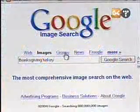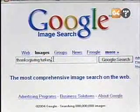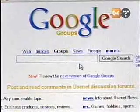And then we have groups, which is to search any Usenet groups that have been online. I use this for troubleshooting. If you have a problem and you can't figure it out, do a search on the groups because this is where people go. It's like the world's largest message board.